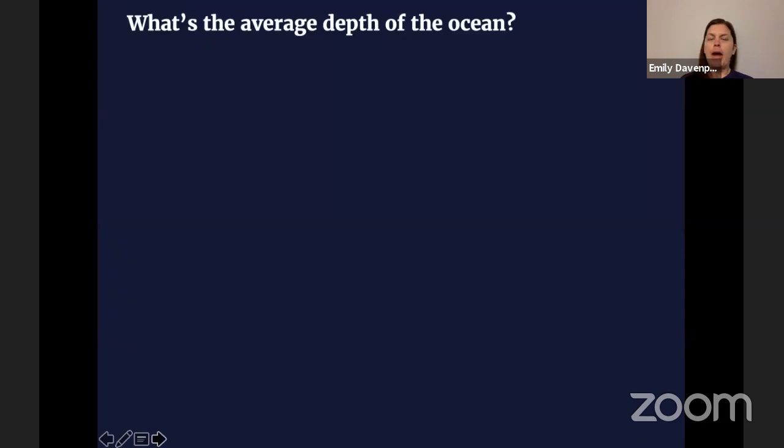Just to give you a little background, what is the average depth of the ocean? That's a question that comes up a lot. It's about 12,000 feet or 2.3 miles. So if you were to take all the different depths that exist in the ocean and take an average, it would be about 2.3 miles deep.